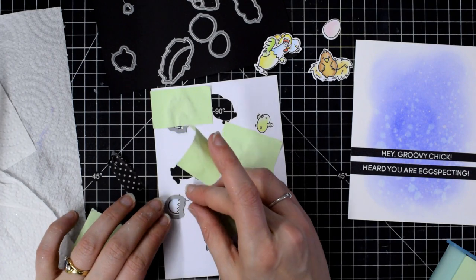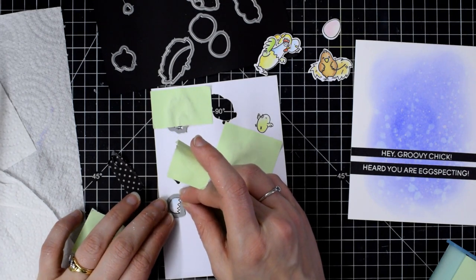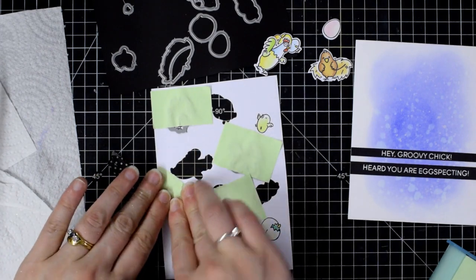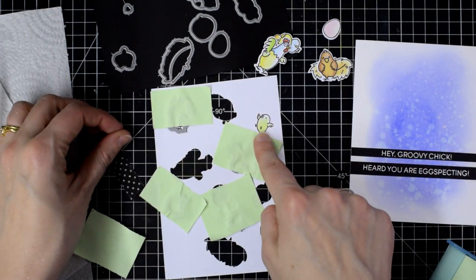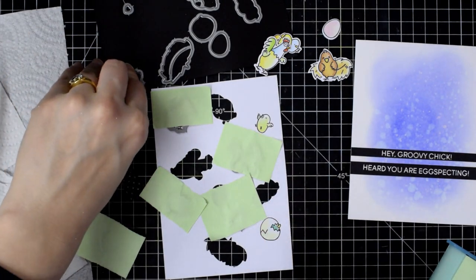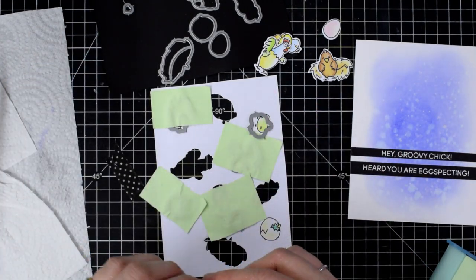Ah, I wonder if it's because I changed my mat. I was working on my magnetic mat and then I changed it last week. And sometimes when you have lots of dies on together, it can move around a little.